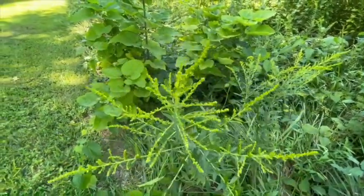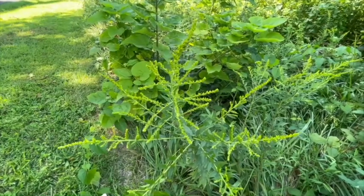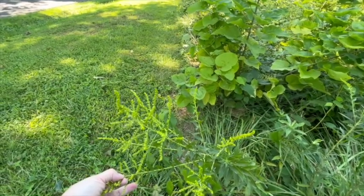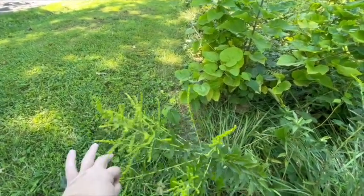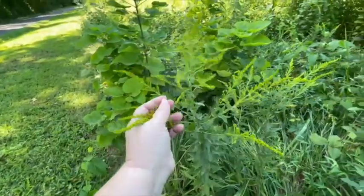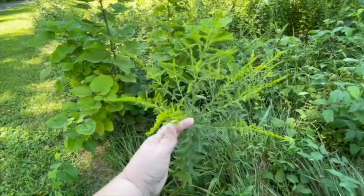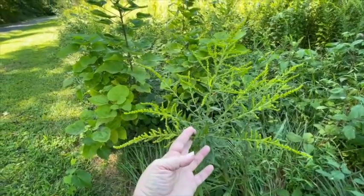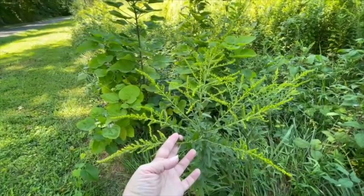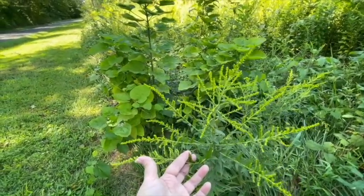Most people consider it a weed, and most people think that goldenrod gives them allergies, where instead it is the ragweed, which usually grows in the same places as the goldenrod at the same time. So when the goldenrod is out, the ragweed is out, and the ragweed gives you the sinus and allergy problems. So instead of this being a problem, it is actually a cure. This will treat those sinus and allergy problems as a tea. You can use it fresh as a tea, or you can dry it and use it as a tea.